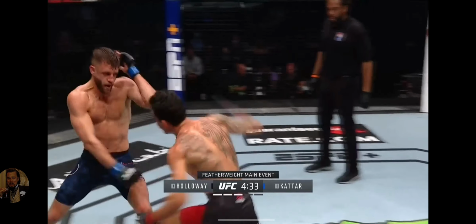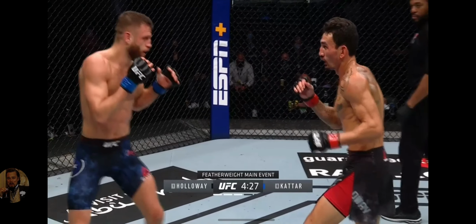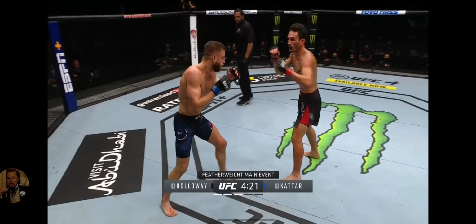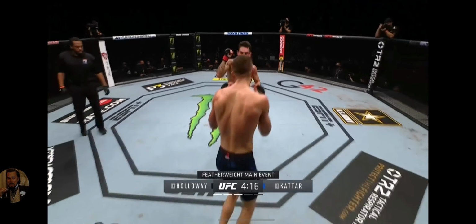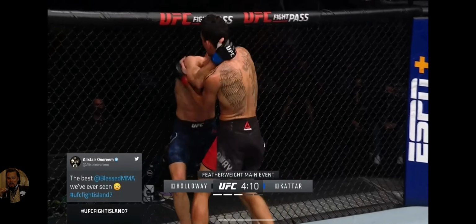I mean, neither of these guys are, but the work rate of Holloway, 250 strikes thrown compared to 106 for Katar. Likely a 10-8 there, Dan, in round 2. Definitely. It has to be. We might even be looking at two 10-8 rounds. That's as 10-8 as it gets in round number 2. That's a t-shirt, DC. Oh, man. How much can one man take?